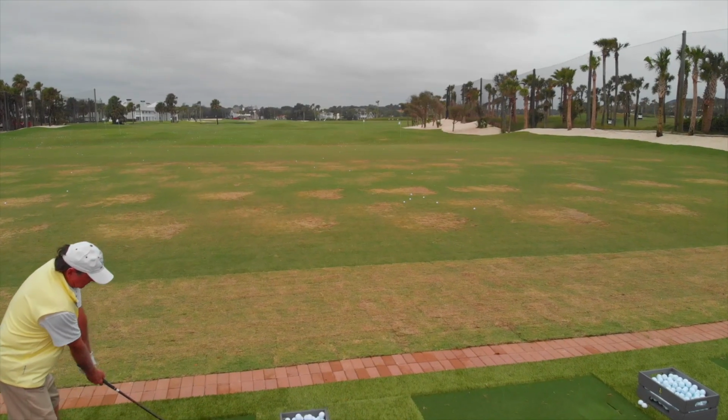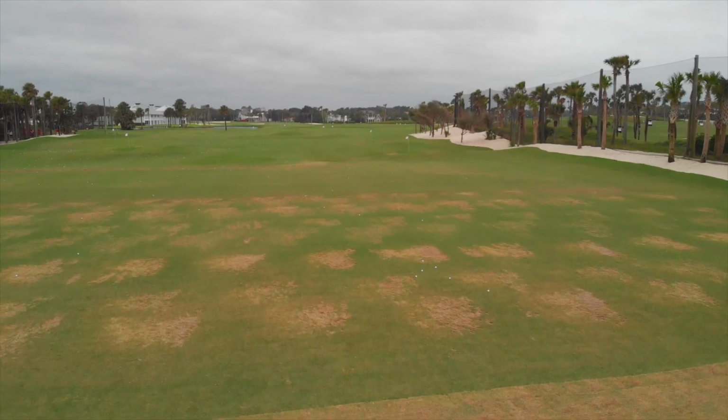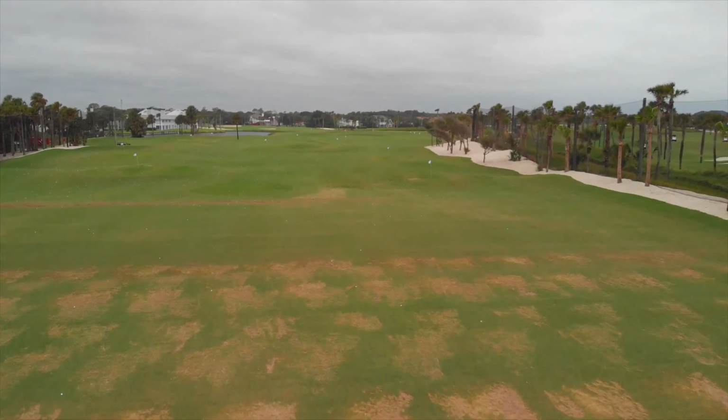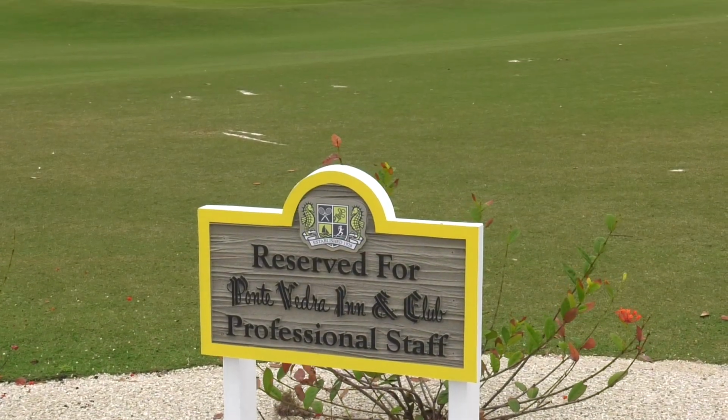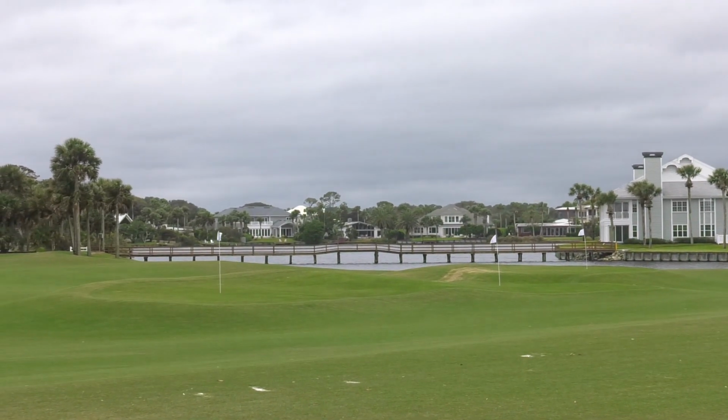In renovating the ocean course, our range was only about 15 spaces wide, only about 220 yards deep. We tripled the size of the teeing ground on the range. We've got double-ended now. We've got a teaching tee on the north end, and our practice facility has just been a phenomenal change.